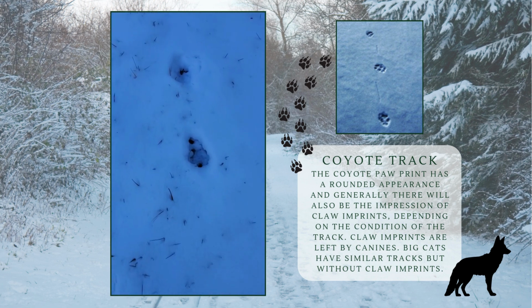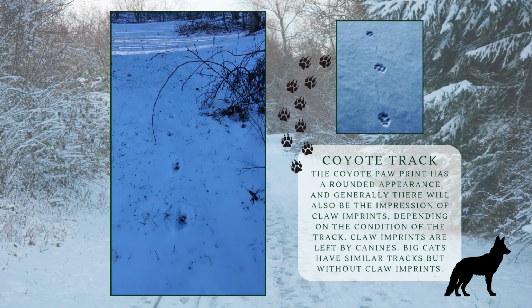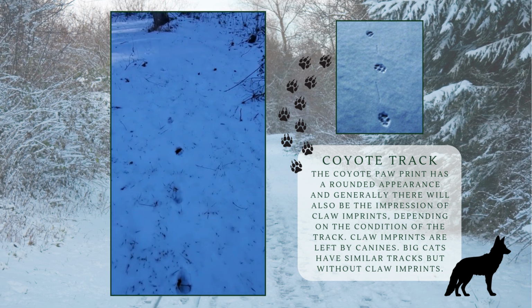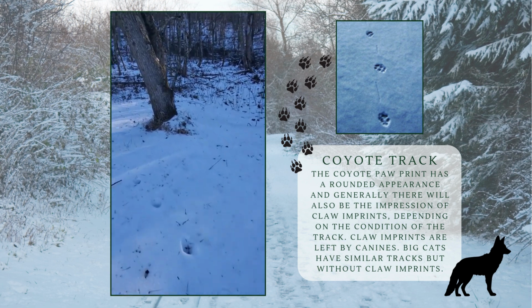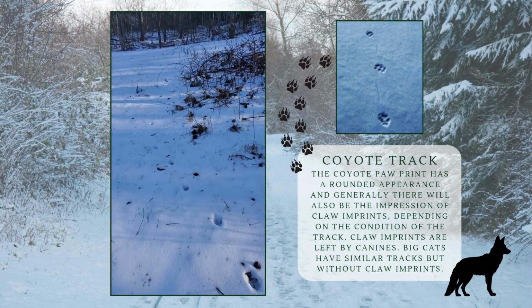These are more coyote tracks. We heard them the other night. We've heard them several times. Howling, it's their mating season. Mid-January. They were running along the edge here of the woods. So yeah, off they go.